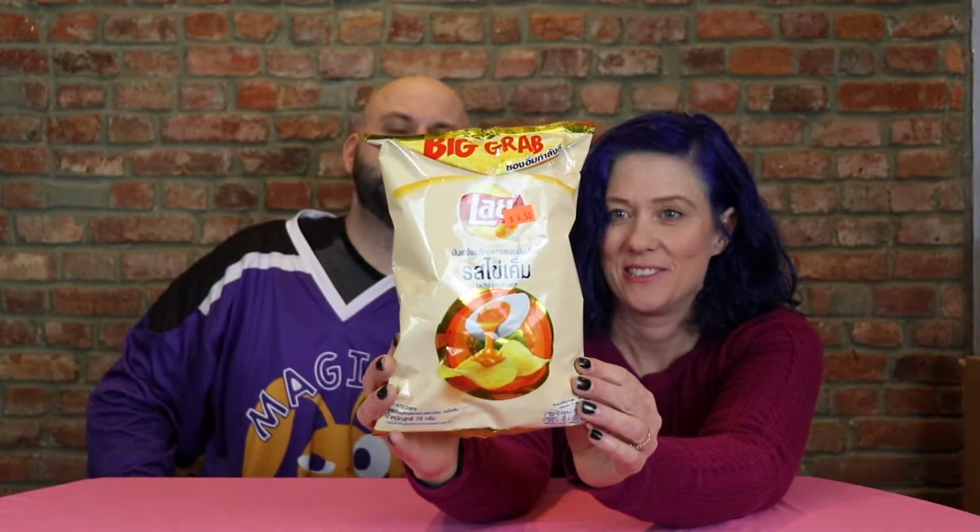First we have the salted egg Lay's potato chip. Now I think this is from Thailand. Yeah, Lay's Thailand is in the back. Okay, but we know that salted egg is something that Chinese people eat. Particularly, I know they eat it in mooncakes.